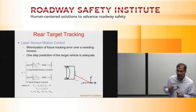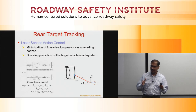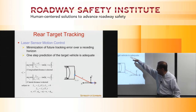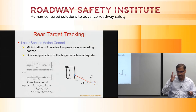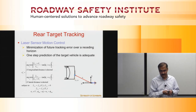The reason why we want to hit the right corner of the car is because then we get both the lateral and the longitudinal distances to the car. If you hit the front of the car, you really don't know where you are laterally, and if you hit the side, then you don't exactly know where you are longitudinally. And if you hit the right corner, then you know both the lateral and the longitudinal distances.